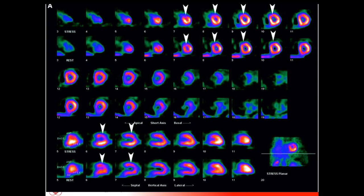So if we review this perfusion scan, we have stress images on the top, rest images on the bottom, short axis, and vertical long axis here on the bottom slice. We can see that the arrowheads are pointing to a relative reduction in the anterior wall. If we look at the intensity of the inferior wall compared to the anterior wall, there's a difference, and on stress and rest, it looks pretty similar. So a fixed defect in the anterior wall.